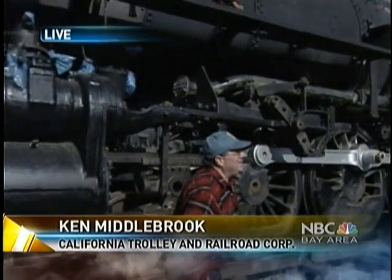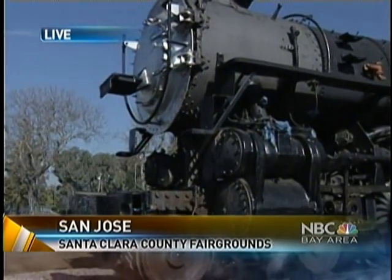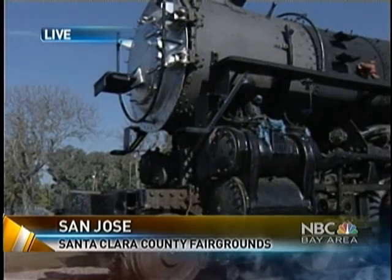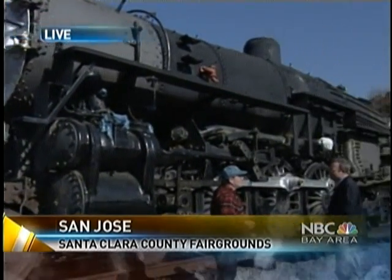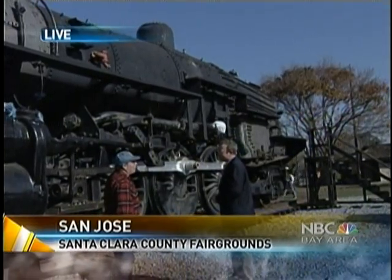Why this locomotive? Why is it important to get it back up and running? It's the last one of its model, the last of its kind. It operated here in the Bay Area between San Francisco and San Jose on the commute corridor for the Southern Pacific. And if you've ever seen a steam locomotive operating, that really makes a big difference. There are only 2,000 steam locomotives left in the United States, and only about 100 are operating.